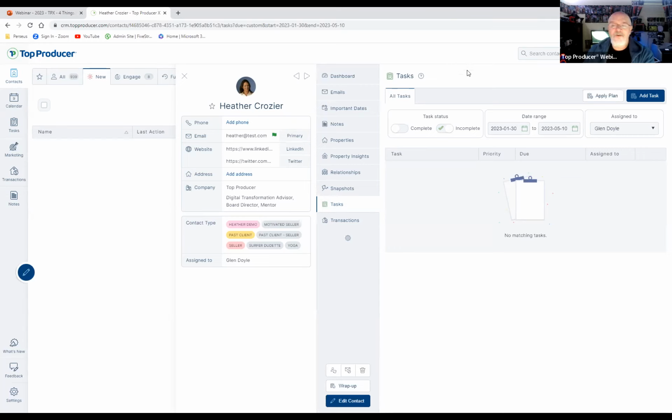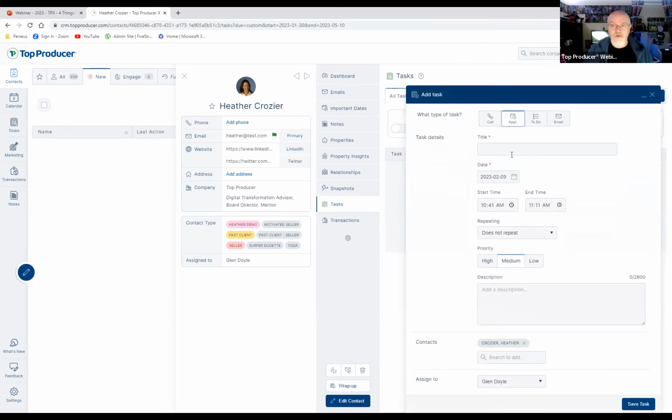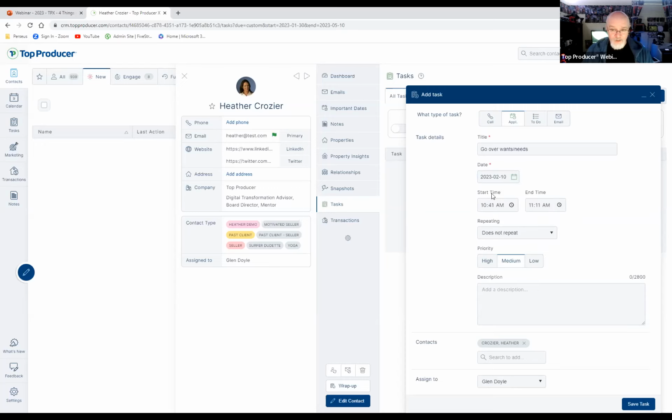So I'll do a real quick task. You can add a new task for an individual and just for one thing. So we'll add a task that I want to have an appointment with Heather to go over wants and needs. And we'll say that we're going to have this on, I'm going to do it tomorrow because I want to get this taken care of right away. Again, 10 a.m. till 11 a.m. And now you just put the information in here.